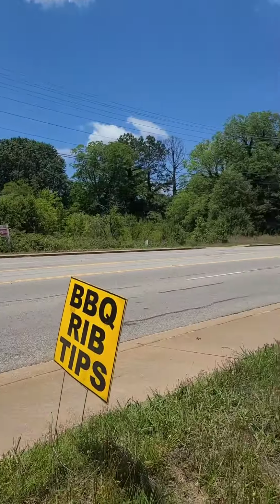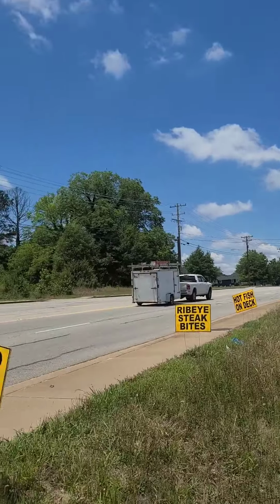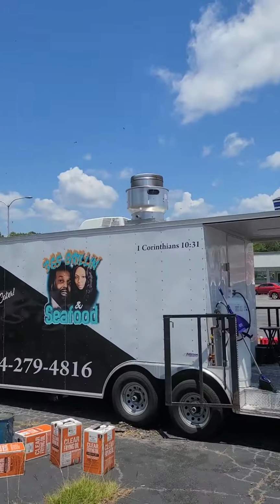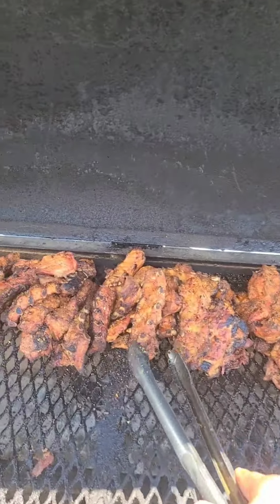What's up, 365 Grilling family? 4th of July weekend, we at our famous spot, Hidden Hill Plaza. I got them rib tips, I got them steaks, I got that good fish, I got that good shrimp. Let y'all see them rib tips on the grill over here.